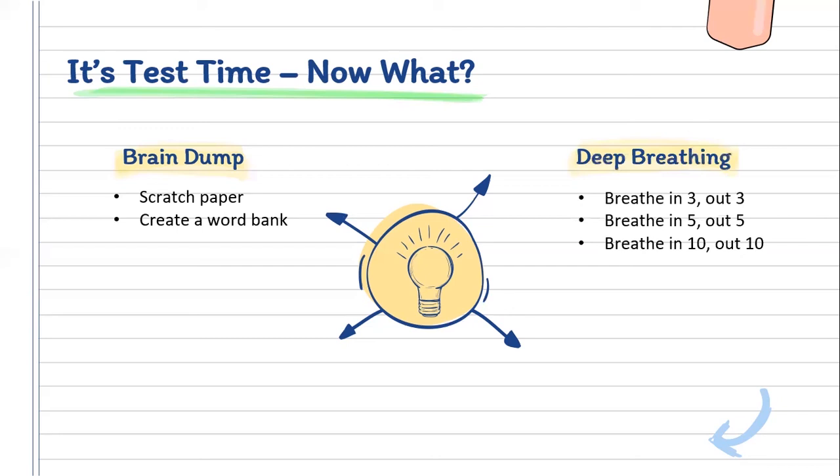Second, and I know this is super simple, of course, deep breathing, but you don't want to forget about deep breathing because it's such a simple and effective technique for calming your nerves. And what we're going to look to do here is something called progressive deep breathing. So first you'll breathe in for 3 seconds and then out for 3 seconds, breathe in for 5 seconds and then out for 5 seconds. And then we'll do it again, breathe in for 10 seconds and out for 10 seconds. And with each breath in, you want to really pay attention to your breath. You want to pay attention to your stomach expanding, focus on your breathing, and it should only take a moment for it to start reducing your racing heart rate, which is one of those really big symptoms for test anxiety.